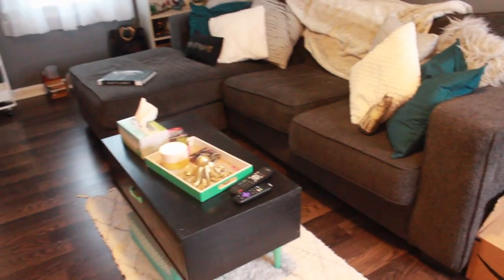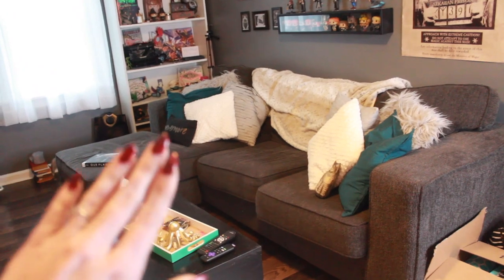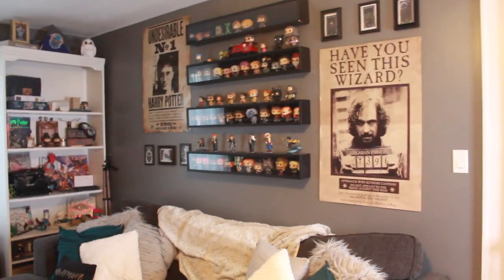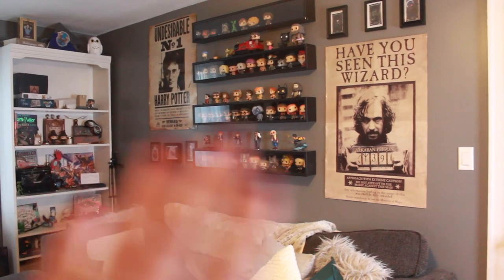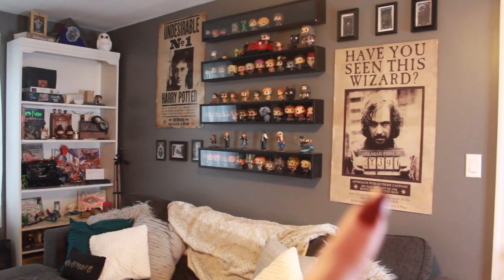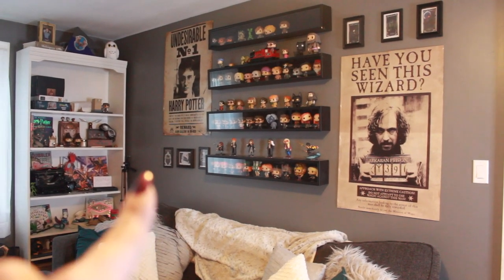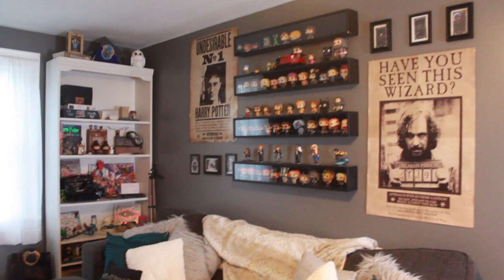So this is my couch and kind of my sitting area. I have this Harry Potter accent wall. These are all my Funko Pops and just some artwork. These are actually, I think, Darkling pictures. And then up here I have things from Six of Crows.